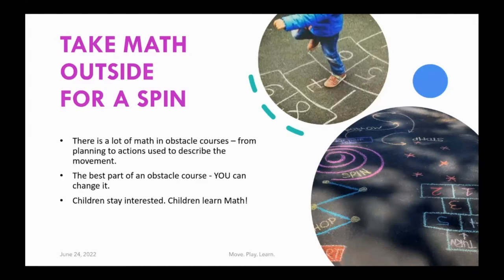What do you guys think? You guys thinking that this is possible? Sidewalk chalk, right? Easy to do. It'll stay there for a while on your course. Make sure you ask permission, of course, with your administrator or whomever is in charge. And what's cool is that you can continue to change this. Students will stay interested. It's fun.